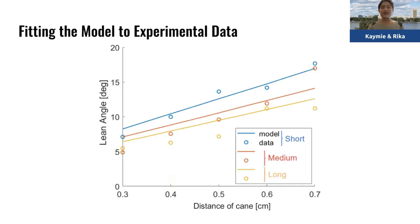The results are plotted here, along with the experimental data. The model seems to explain the overall trends well, suggesting that joint stiffnesses are important in determining the stability limits when using a cane for balance support.